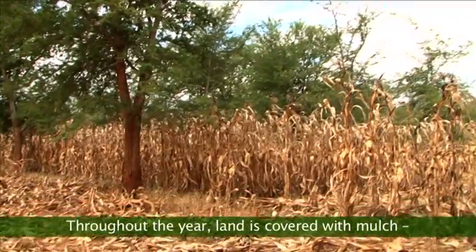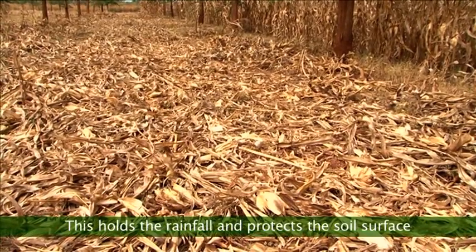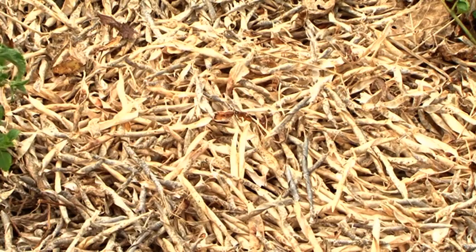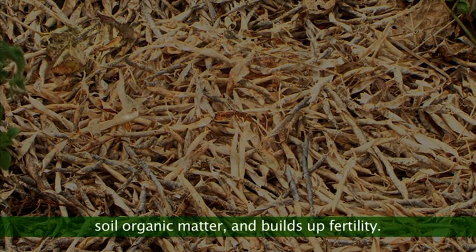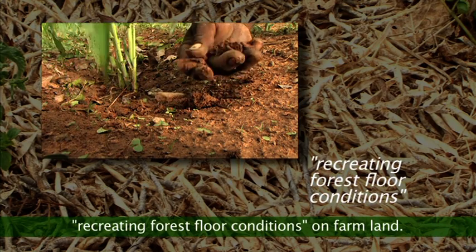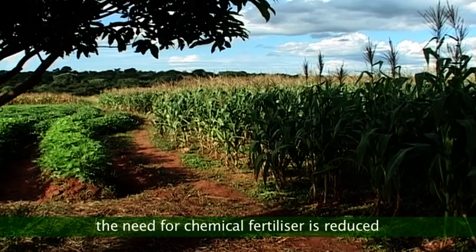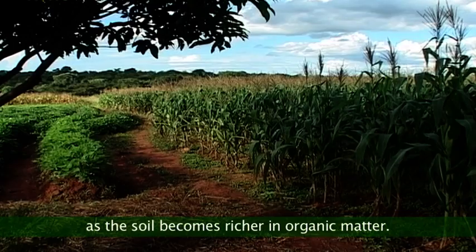Throughout the year, land is covered with mulch, a blanket of crop residues. This holds the rainfall and protects the soil surface from eroding under heavy tropical rains. With time, the residues decompose into soil organic matter and build up fertility. This is effectively recreating forest floor conditions on farmland. After several years of mulching, the need for chemical fertilizer is reduced as the soil becomes richer in organic matter.